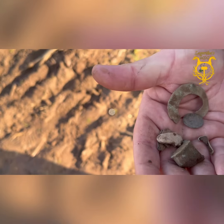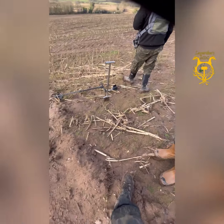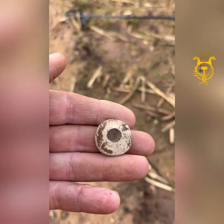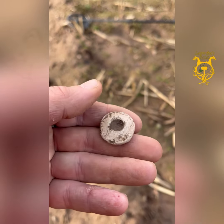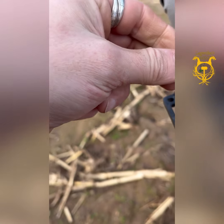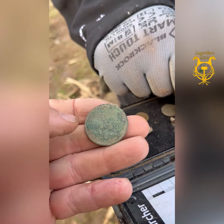Button. So we got Joe's first time with us at Lagertha's. He's got himself a beautiful little spindle wheel. That's nice, that is, mate. Well done on that. And what else have we got, Joe? There's an old penny, I think. Yeah, that's an old penny, probably Victorian.